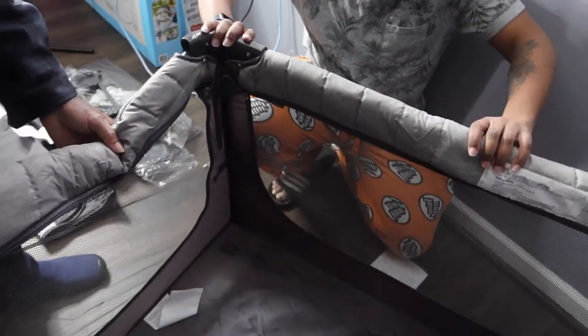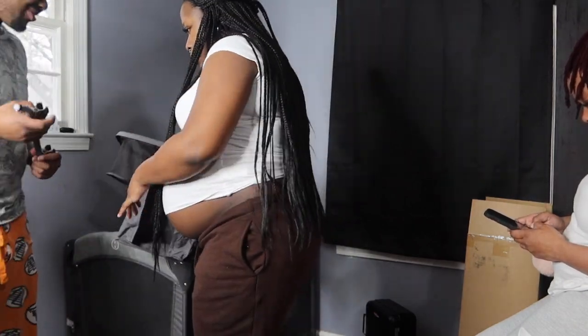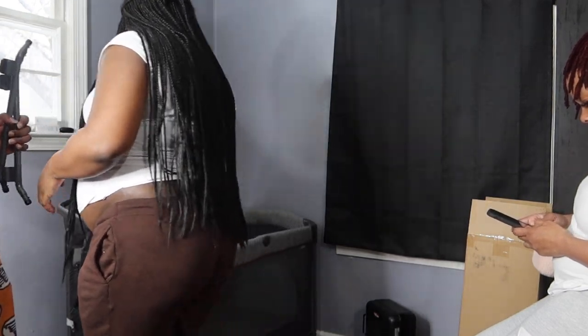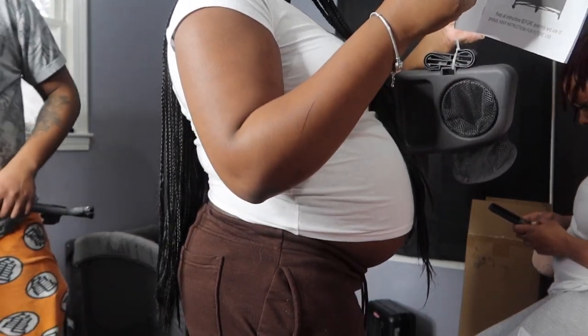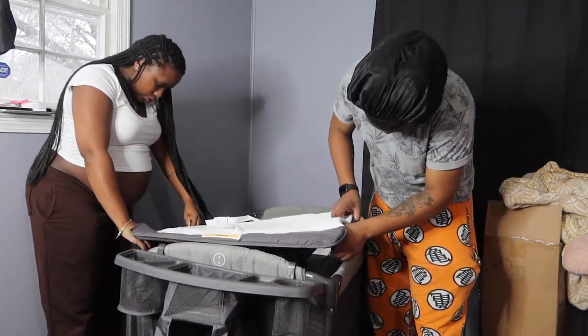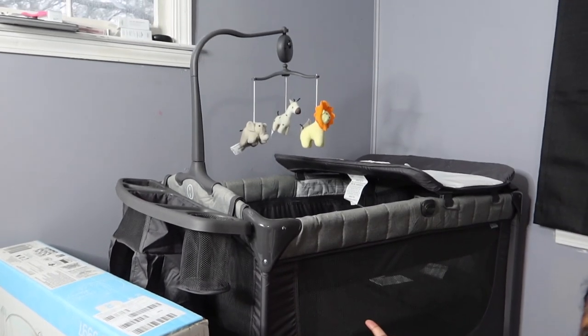You want me to grab them? Now we finally got this bed together, okay? Let me see. Okay, so you're gonna need these, and you're gonna need these. Hold on, what are the instructions anyway? Somebody had the book. What is this? These are the clamps. So this is for the bassinet. So we are done with the crib. Finally, the crib is finally up. Now we are about to get ready to do my cart.